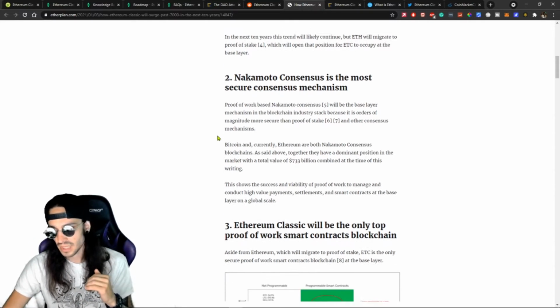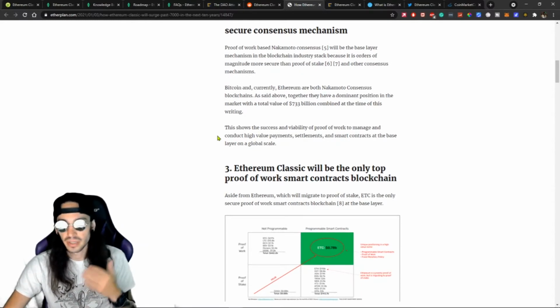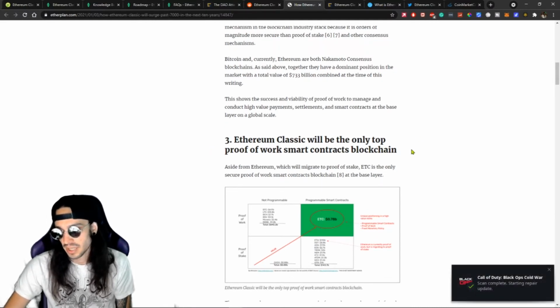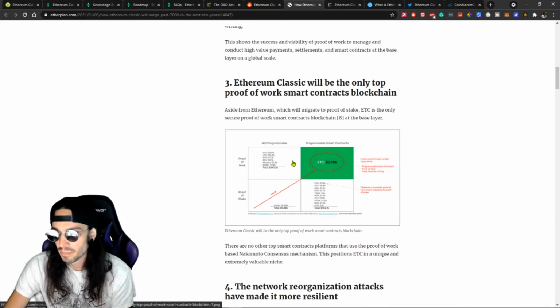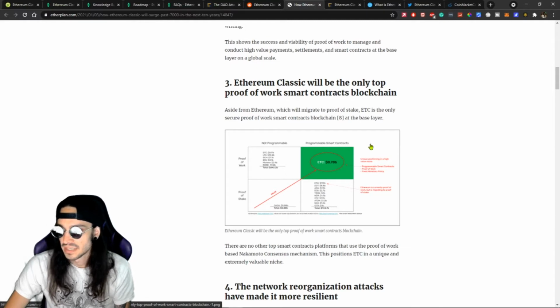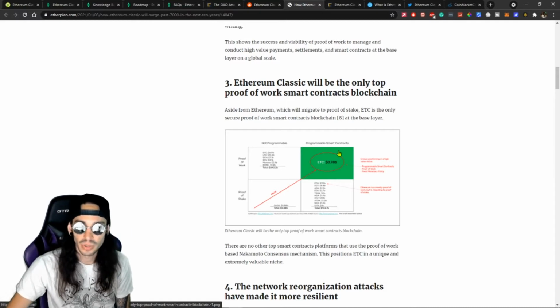So it is going to be essentially the silver of cryptocurrency. It'll be the only top proof of work smart contracts blockchain. So here it's a little bit hard to see, but it says not programmable proof of work: Bitcoin, Litecoin, Bitcoin Cash, BSV, Monero, Doge. Then it says programmable smart contracts proof of work: ETC. So it is literally the only one.